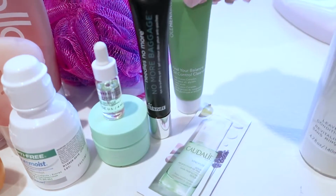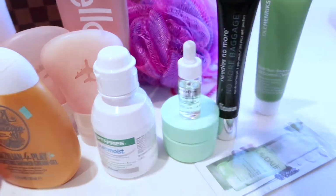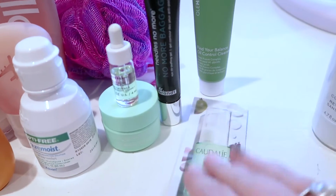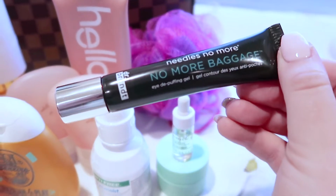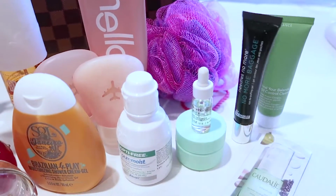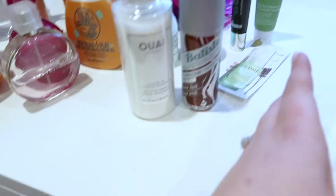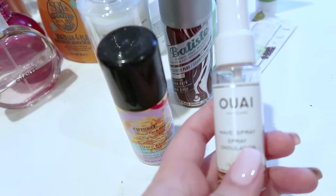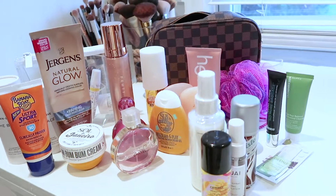Then for skincare, I'm just bringing a small little Ole Henriksen cleanser. I have a little brightening skin oil, a moisturizer down here, a serum here that's just a little sample, and then I am bringing my Dr. Brandt No More Baggage eye depuffing gel. Then lastly, for hair products, I'm bringing just a leave-in conditioner, a dry shampoo, a miniature hairspray by Amika, and the Way Wave Spray. So those are all of the little toiletry, body product items that I'm taking.